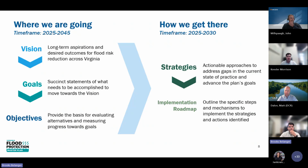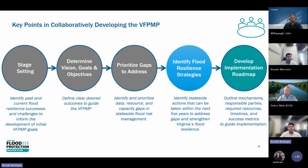And the strategies and actions on the right side are what we're developing right now and what we want to get your input on today. So the timing of having the public be involved at this juncture is really strategic. You can go to the next slide.